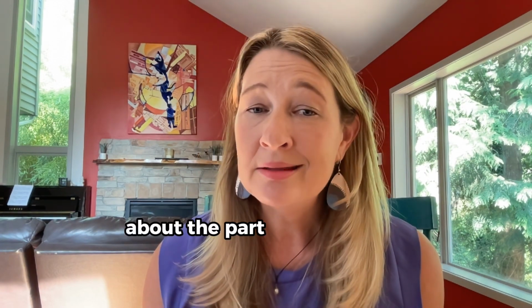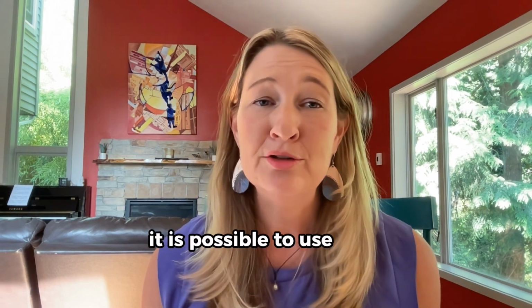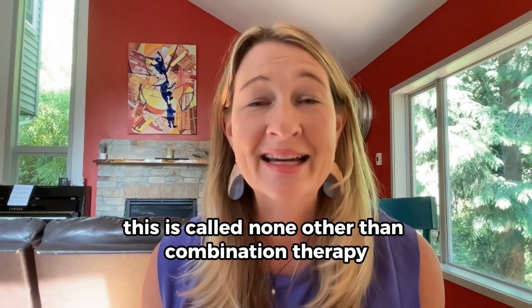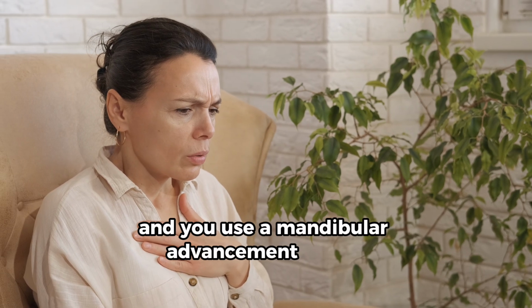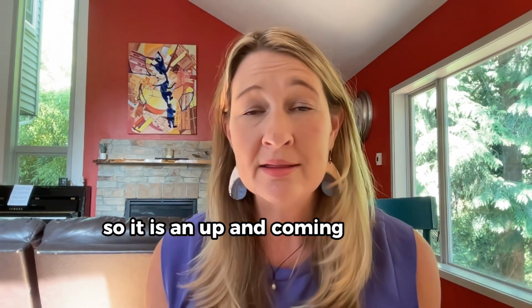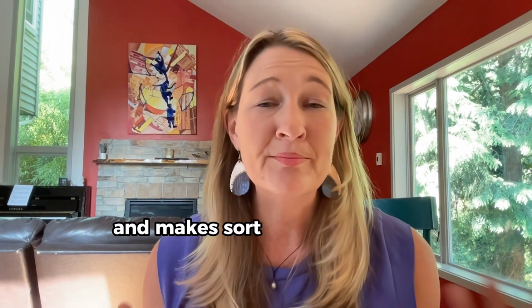So about the part that's using it alone or in combination with CPAP, it is possible to use both an oral appliance and CPAP therapy together. This is called none other than combination therapy. So if your airway is very crowded and you use a mandibular advancement device, then you may be able to use lower CPAP settings, which may make CPAP easier to tolerate. So it is an up-and-coming therapy to do this combination therapy and makes both devices easier to tolerate for people.